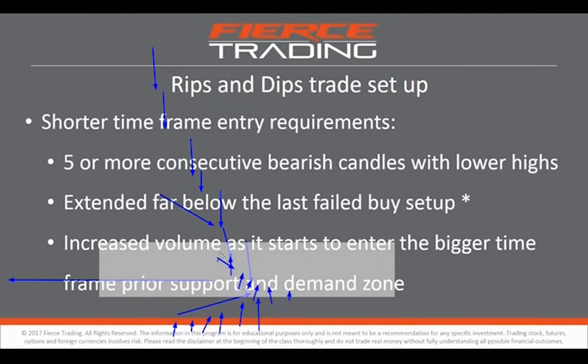Yay, thank you, thank you, thank you. They're thanking you for the lower prices, and then you'll see that rip back up to the high side, especially if there's no failed buy setup in here.